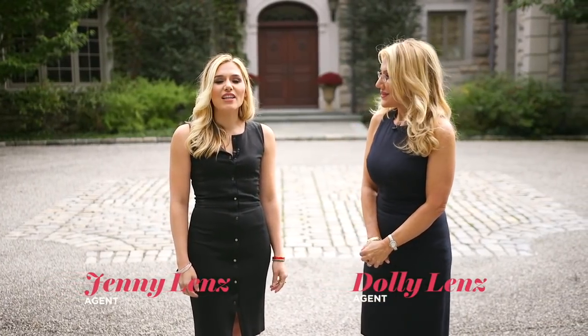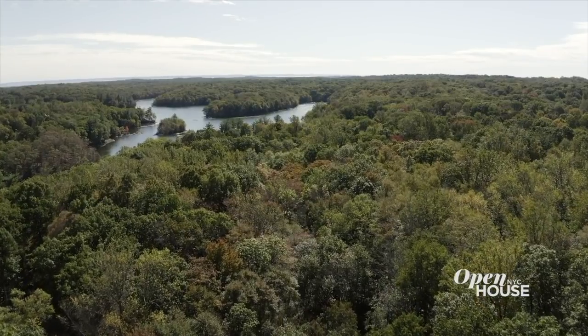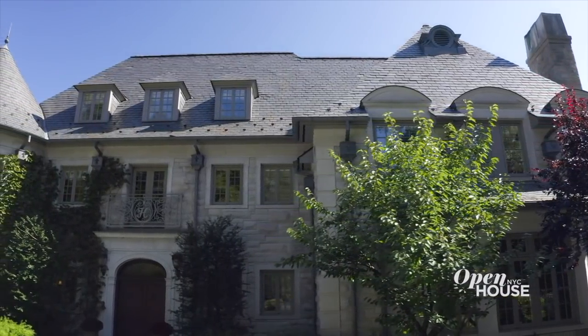I'm Jenny Lenz. And I'm Dolly Lenz. And we're from Dolly Lenz Real Estate. Welcome to Conyers Farms, world-class location on the border of Greenwich and Westchester. Today we are at the home of former Knicks shooting guard Allan Houston, one of my favorite players growing up. And we are so excited to tour you through this magnificent property. So what are we waiting for? Let's go inside. Let's go.